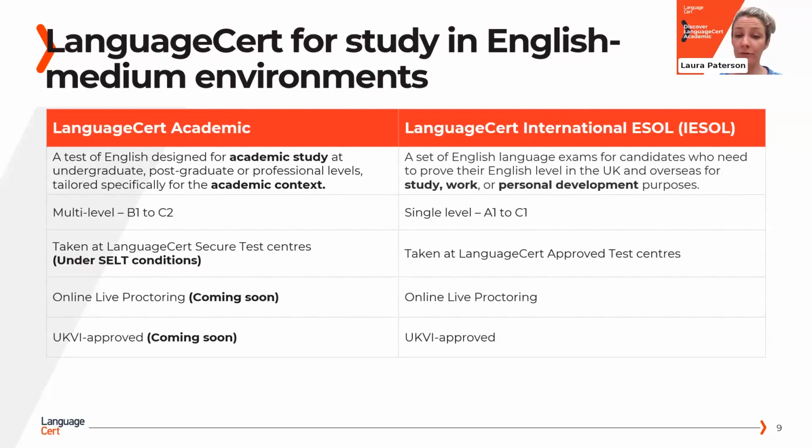We offer online live proctoring for our International ESOL exam, and within the next couple of months we're also going to be offering live proctoring for the LanguageCert Academic test as well, which essentially means that people can take the test from home or from another place if they don't have access to a test centre or would prefer to take it online.